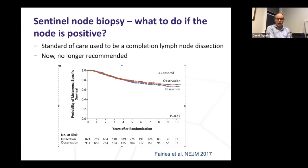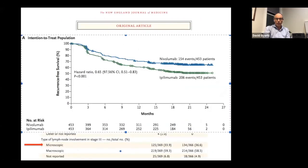And so now if a patient has a positive sentinel node, we routinely put those patients onto a surveillance program where they have regular ultrasounds and scans. And only if that shows other nodes starting to grow would they go on to have further surgery. Because really what benefits patients with lymph node involvement is drug treatment.